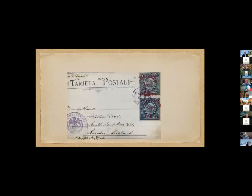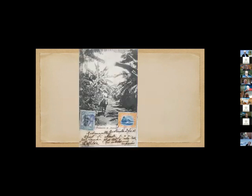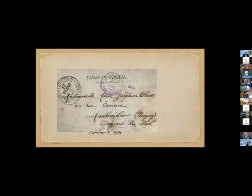And this was affixed with two of the revenue overprints. So again, not too common. Good Mexican cancellation on it as well. Went through Mexico to go to England. Banana plantation. And the postal markings on the back.